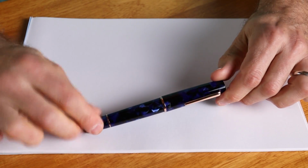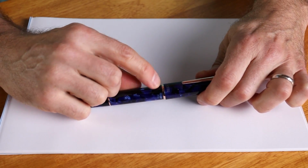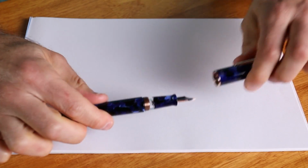The barrel is beautiful. It's got this sort of blue specks in it, and we've got a kind of a rose trim to that as well. And it says TWSBI there, and the logo on the top too. Let's undo that and take a look.